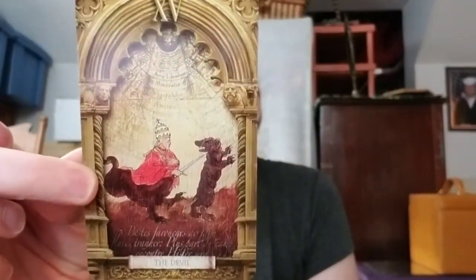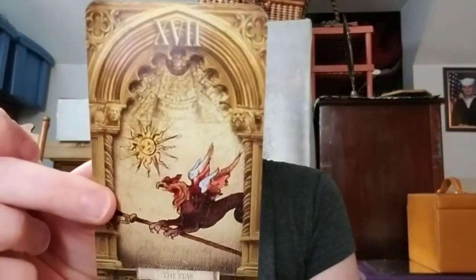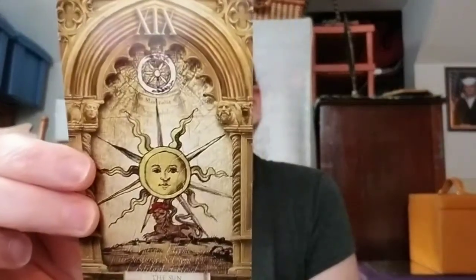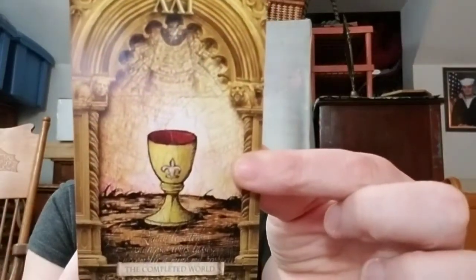The Devil. And isn't that an interesting image for the devil? The Burning Tower. The Star. The Moon. And there's that wheel again. The Sun. Again, the wheel turns into play with every single card, it seems. Not everyone, but Judgment. And the Completed World. So, pretty interesting.